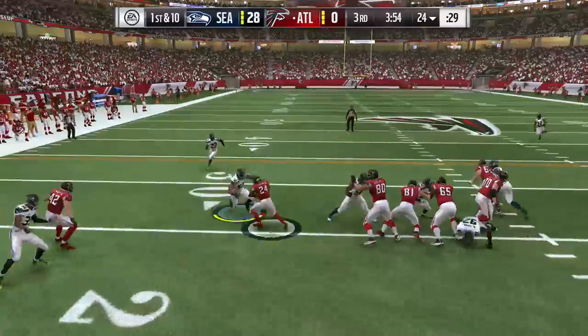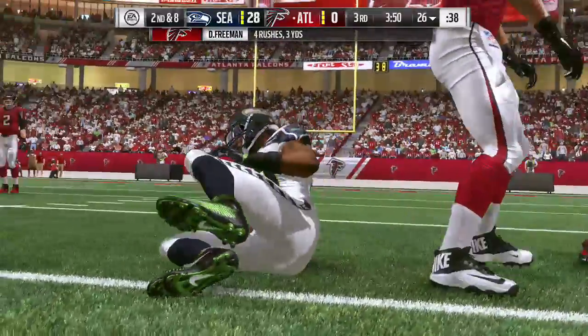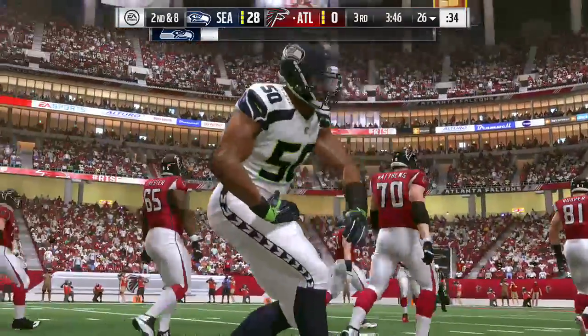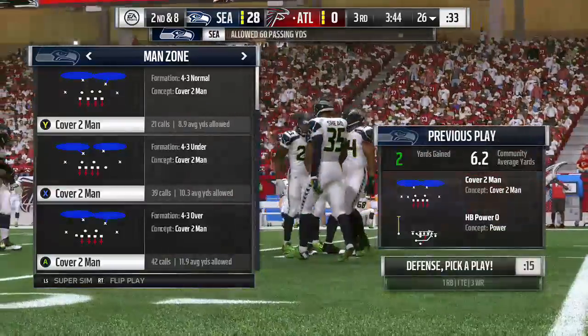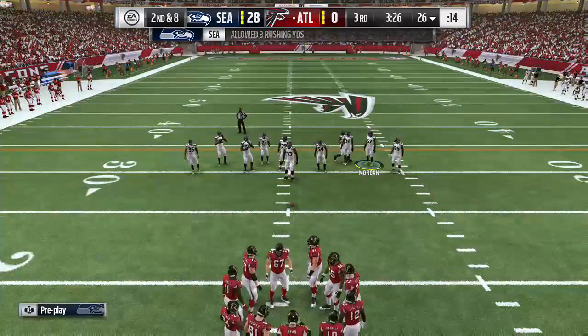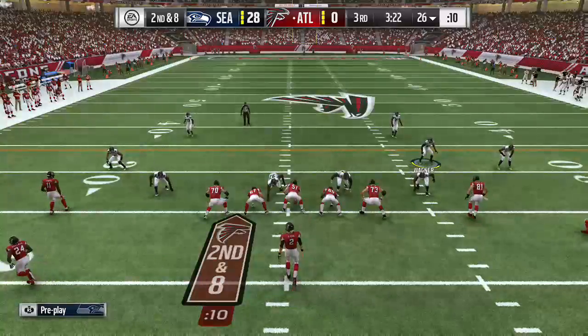Third quarter starts with a run by Freeman. Give him a couple on the carry there. 2nd and 8. That's a good play by the guys on the defensive side of the ball. Held him to a gain of 2. And that changes the playbook a little bit now for the guy calling plays. 2nd and 8. Now he's got to probably think about going to the air instead of maybe staying with the ground game.